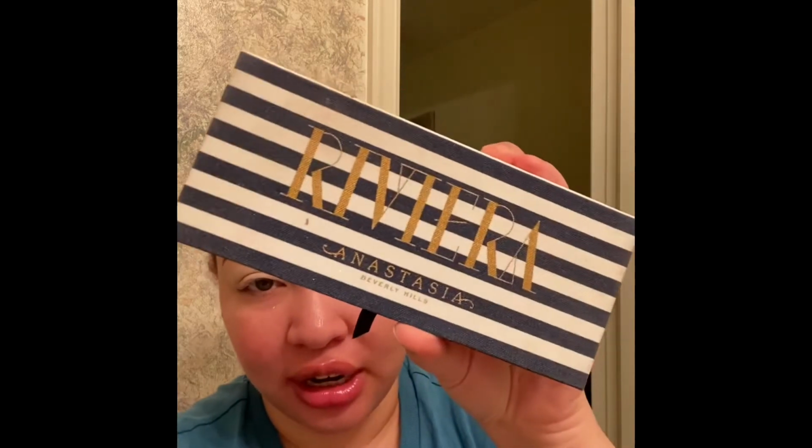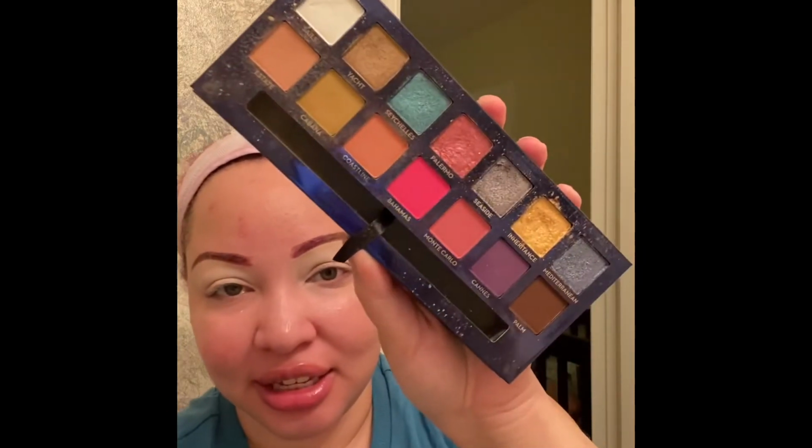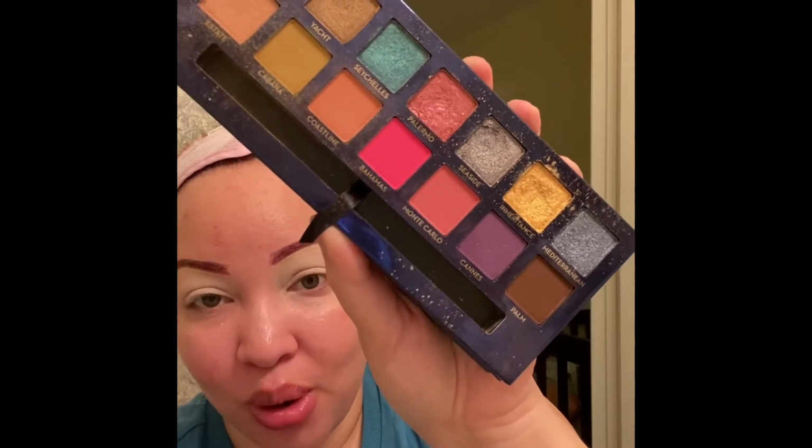For the eyes today, I'm going to dig into this throwback palette. This is the Anastasia Beverly Hills Riviera palette. I don't even remember when I bought this or how long I've had it, but I figured it was time to bust it out. It does have a nice mirror here, and then this is the actual palette.